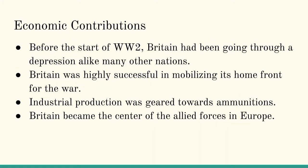Economic contributions. Before the start of World War II, Britain had been going through a depression, like many other nations. Britain was highly successful in mobilizing their home front in the war by assembling the greatest proportion of potential workers. Much of the success was because of the planned mobilization of working women. This was enforced after December 1941. Industrial production was geared towards munitions, and Britain became the center of the Allied forces in Europe.